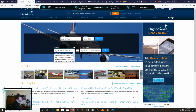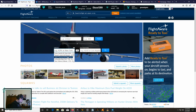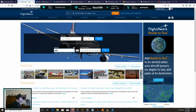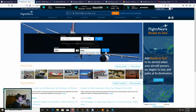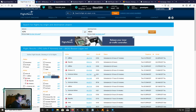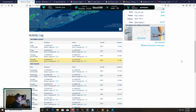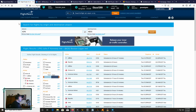You could use FlightAware. I know a lot of you guys know this stuff. So same thing, let's say I want to do JFK to Boston. You can look for an airplane similar to one you want to fly, like an Airbus A321. You come down here, and that's what real world people are filing for these airliners. So that's a quick way to figure it out.